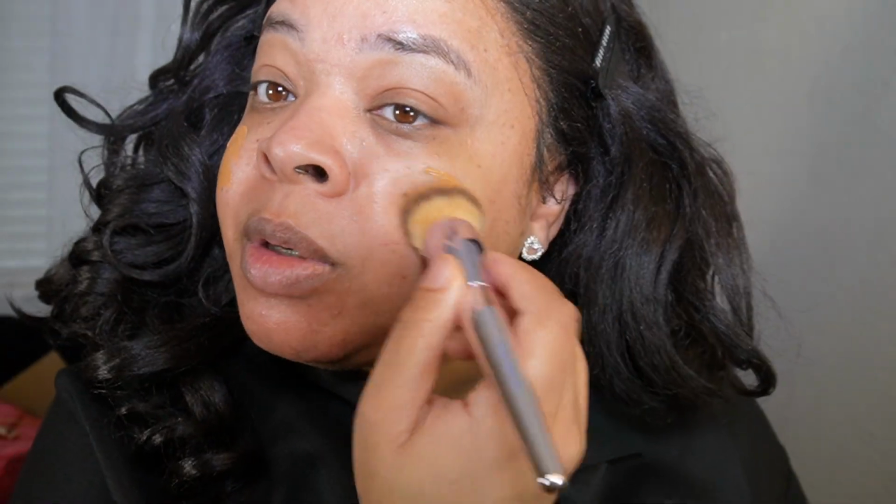All right, and for my foundation, I'm gonna be using my e.l.f. Soft Glam foundation. e.l.f. has really good foundation. I don't know if you have tried it or not, but they have another one that's supposed to be very comparable to the Charlotte Tilbury. I haven't tried that one. I got this a while back, and this one has a medium to buildable coverage.